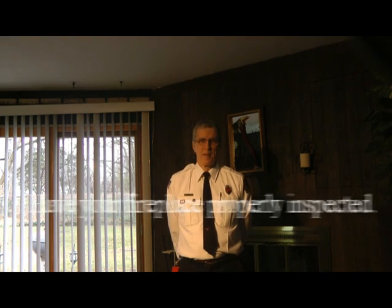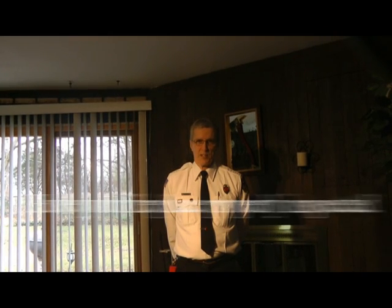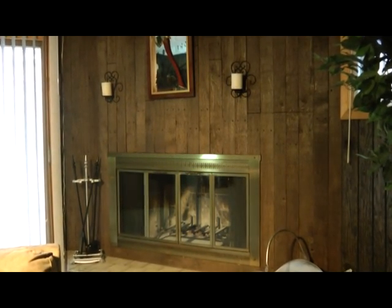Before you relax in front of that fireplace, make sure that you have it inspected and checked out by a licensed service person. Birds and squirrels have been known to build nests in the chimney, and when that happens, carbon monoxide can back up into the house and cause some serious problems or even death.